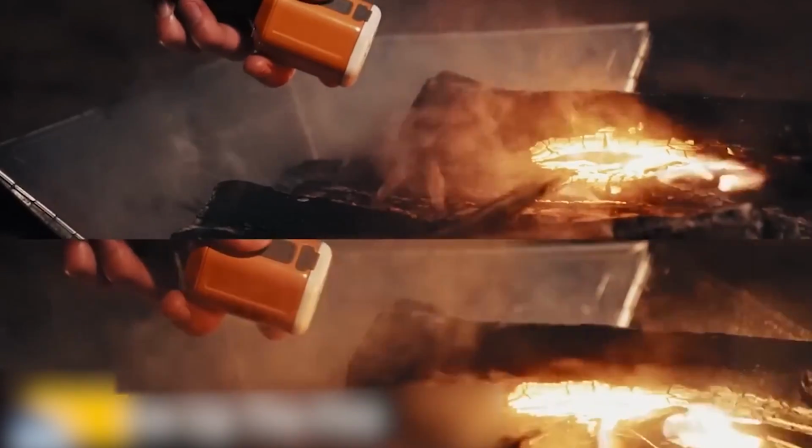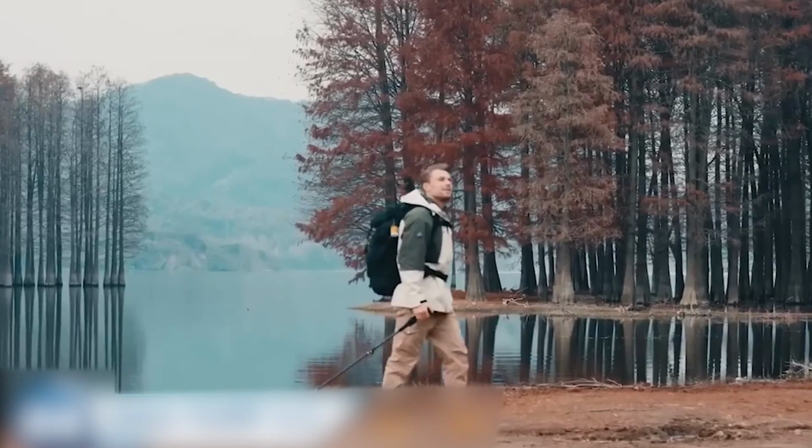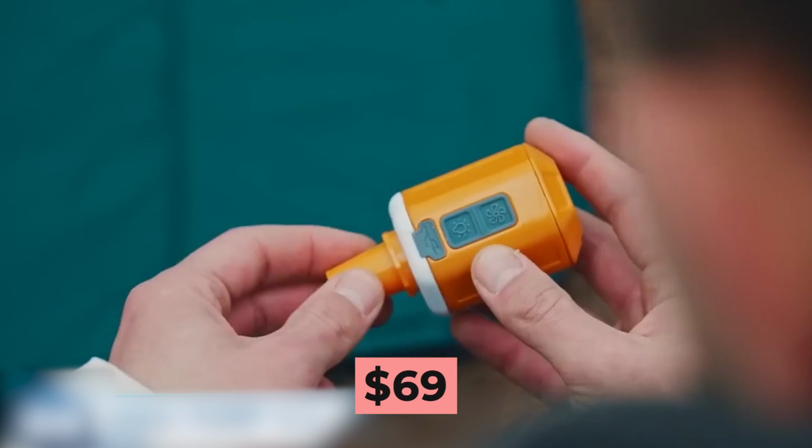This pump also has an air blow feature, so if you just need a small burst of air, it can do that too. Oh, and did I mention it also has a built-in camping light? Man, a lot of these gadgets I'd say you can safely buy for camping. Now, I will say this is also a Kickstarter item, but you can purchase it on their site for $69.